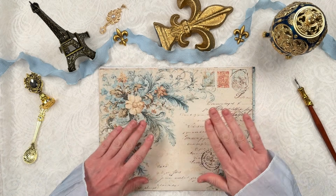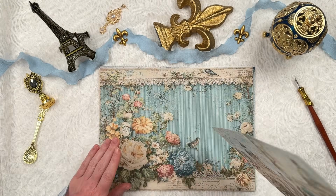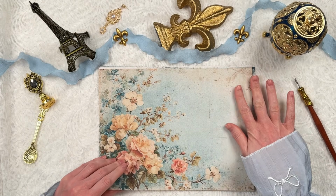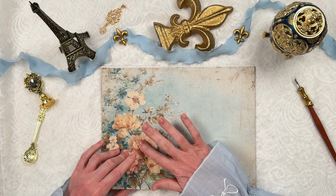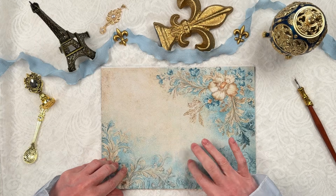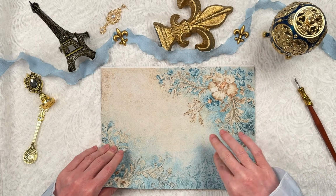And here we have another variation of a postcard. Oh, how pretty. And here we have some stripes and more beautiful flowers. I wanted to add a touch of pink in it, so it is not only blue and cream. Another beautiful flourish design, and I layered different designs.